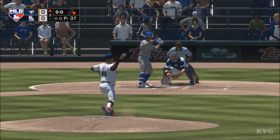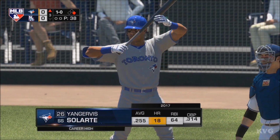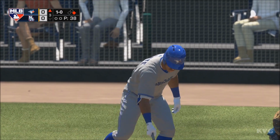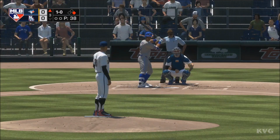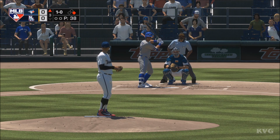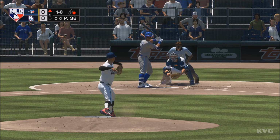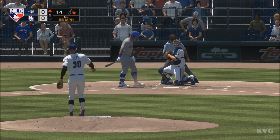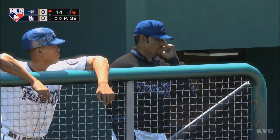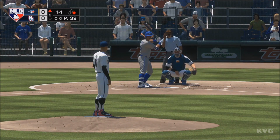In now, he'll take a look at the pitch too low. It's ball 1. Go ahead run at first. Nobody out. The 1-0 is taken. Strike 1. Nobody out. Runner on first.